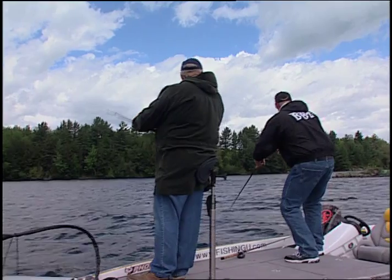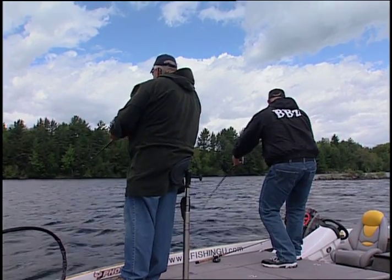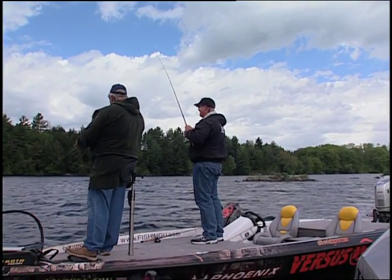Oh, there he is. Big smallmouth. There he is. Oh, he's good, trying to get it. He's right there. You just ran out of string. Just ran out of string. Right there. He tried to get it, he's all right.